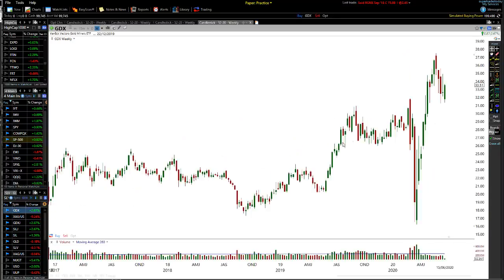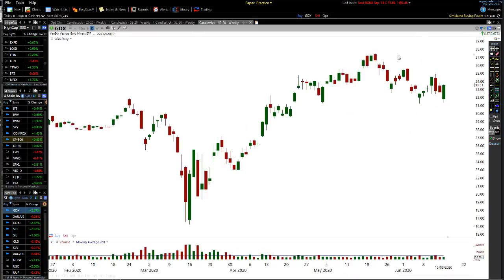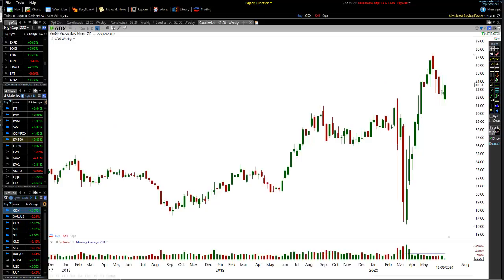Update on the GDX. GDX is doing exactly what I thought it was going to do. We're still continuing this big pullback through here. Let's go to the daily chart. Nice pullback through here. But once again, guys, I don't believe the pullback is going to be big at all. I believe it's going to be short-lived, and we may get a little more downside from here. But I believe we're already in the mix of starting a big bull market in GDX.